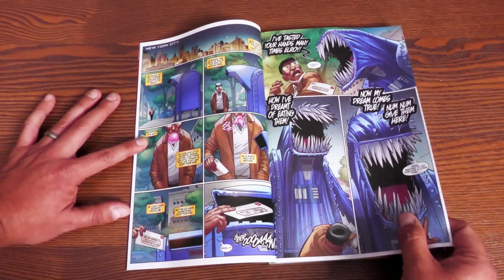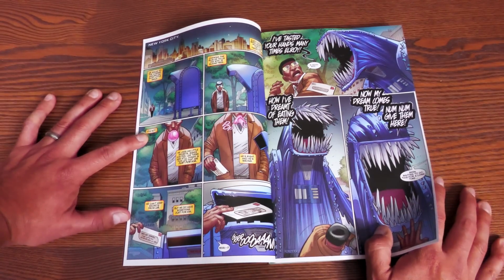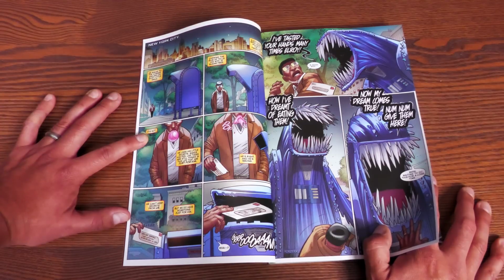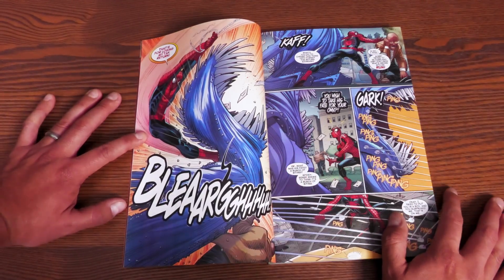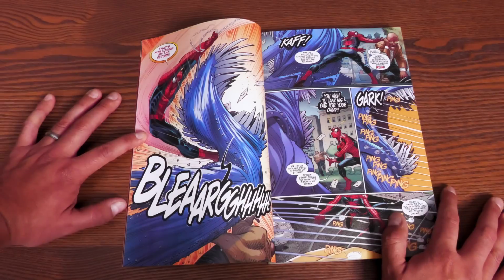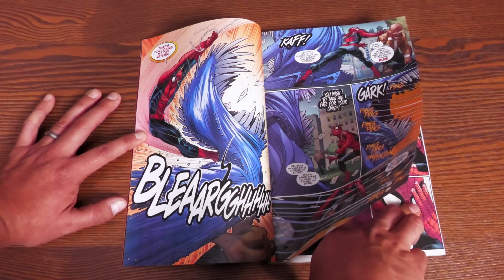Alright, so what is Dark Web? If you like X-Men Inferno, you are going to love this. No, wait, other way around. If you love X-Men Inferno, you may like this. It is goofy, ridiculous fun. It's a crossover between the X-Men and Spider-Man that for some reason needed to happen, even though nobody saw this coming. At least, I mean, me?